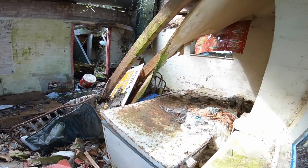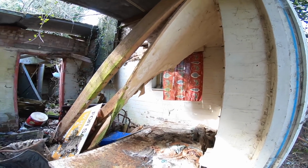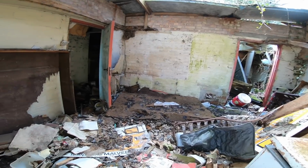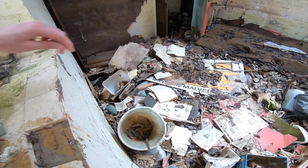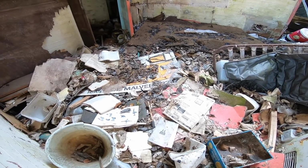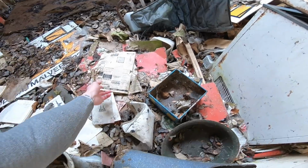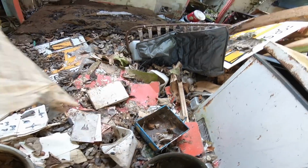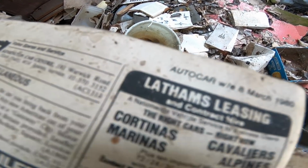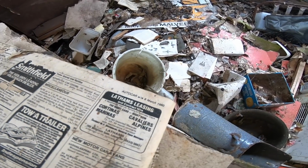Look at the old curtain still up. That's actually survived quite well. Same as last time, there's some old music stuff. I'm going to try and get it, but I've got to be careful because there's glass. I can't remember if I checked this last time. But the date of this, look, it's an Autocar magazine. I don't know if you can see that.